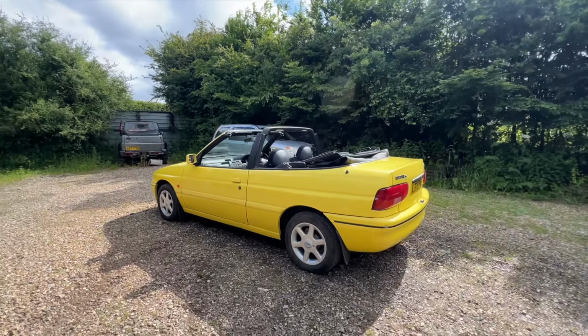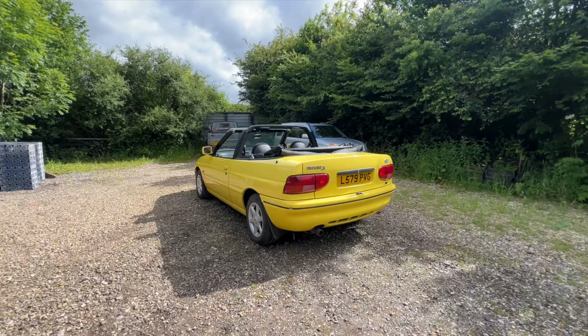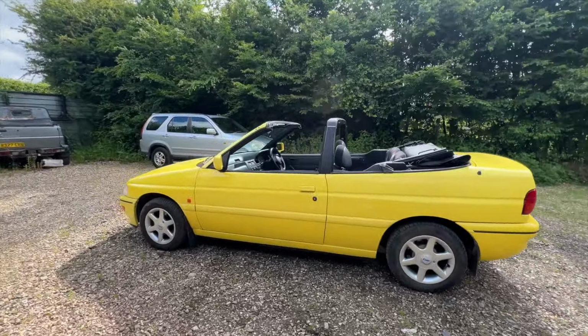However, when I went to look at this car, it was a shock, and a shock in the best way possible. This car is so much cleaner and so much more original than I had ever expected it to be. Now that I've had the car for a few days, I've got to be honest, I'm in two minds whether to go down the route of modifying it in the way that I thought I was going to. I'll show you around the car now and hopefully you'll see what I'm talking about. It's just such a lovely original thing. So let's have a walk around.